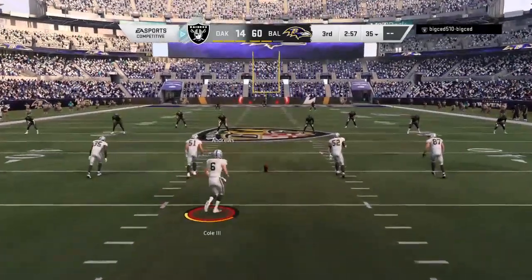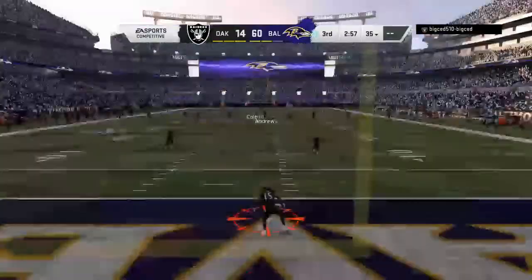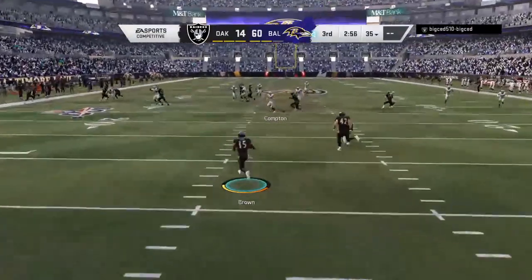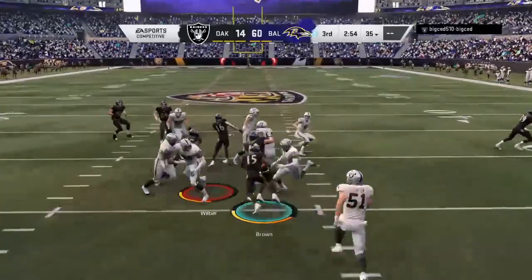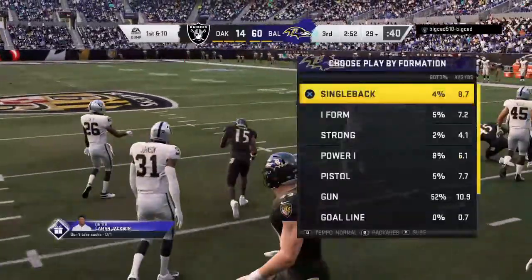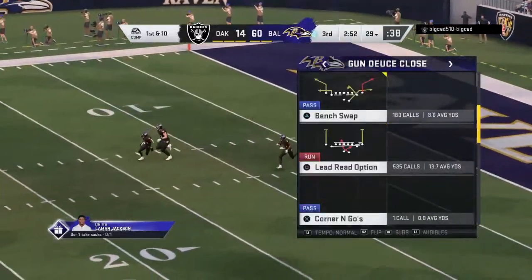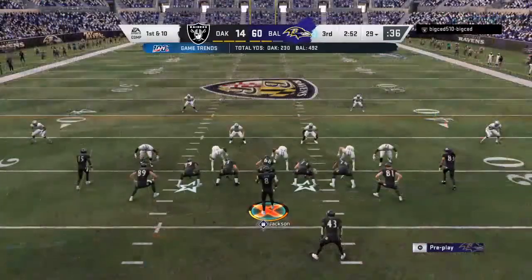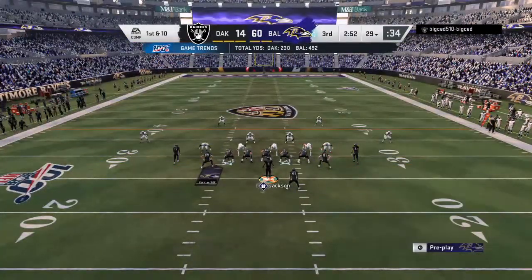Set now to kick this one away, and off it goes. This is fielded a couple yards deep. And it's a pretty good return here as he'll get it up to the 29-yard line. The Raven offense set at the line for this next drive.